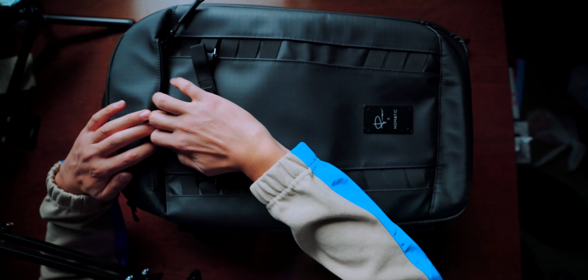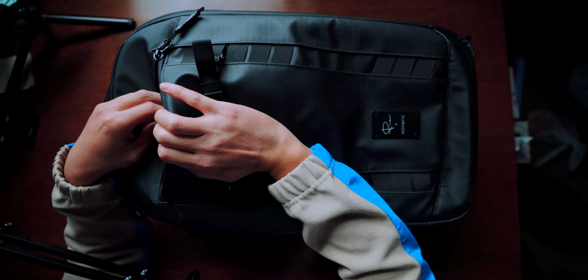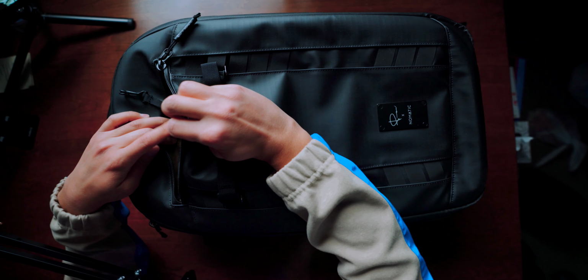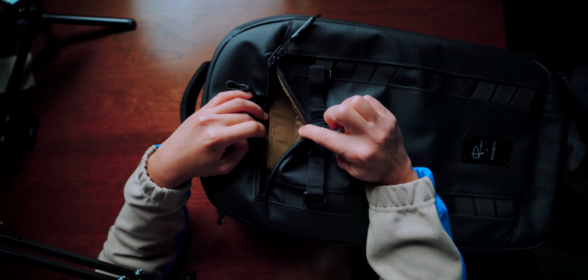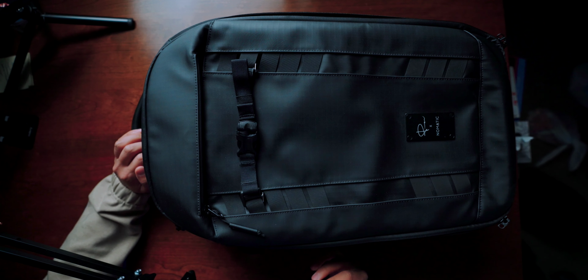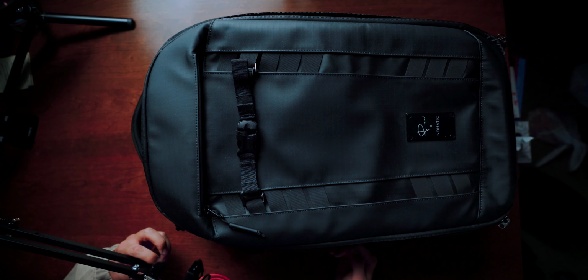On the front of the bag, you have this nice little compartment for whatever you'd like. It stops about here, so it is kind of a deep pocket, but there is a magnetic divider. This also is a clam style type of bag, so you do have to take it off completely if you do want to get to the main compartment.